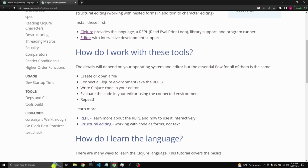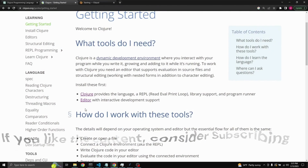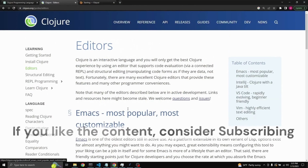How do I work with these tools? It says here that the details will depend on your operating system and the editor, but the essential flow for all of them is the same. Create or open a file. Connect to the Clojure environment, aka the REPL. Write Clojure code in your editor. Evaluate the code in your editor using the connected environment. Repeat.